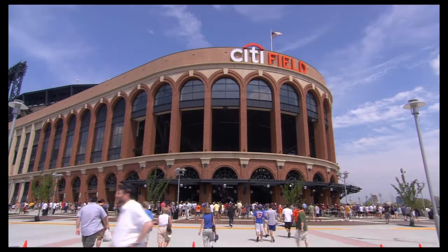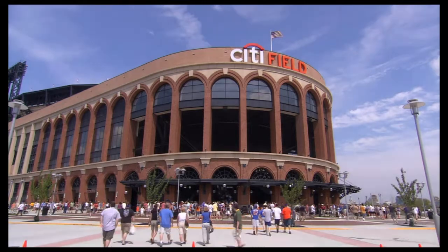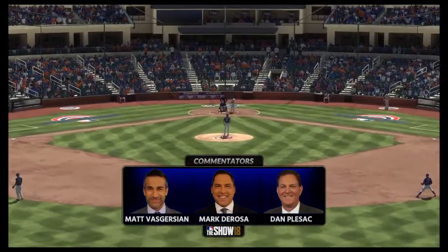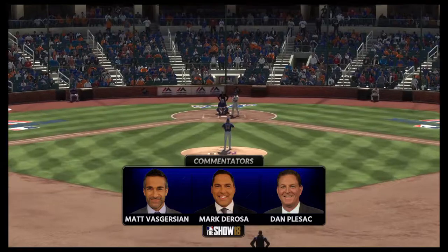Back at Citi Field in Flushing, Queens, as we are ready for the 3rd inning in this one. Back alongside Mark DeRosa and Dan Plesac, Matt Vasgersian, as Micah Franco gets set to start out the inning.